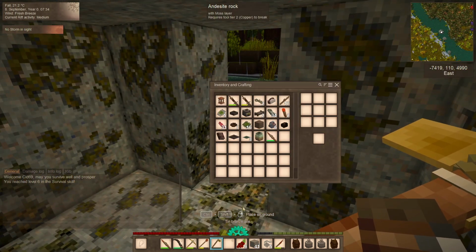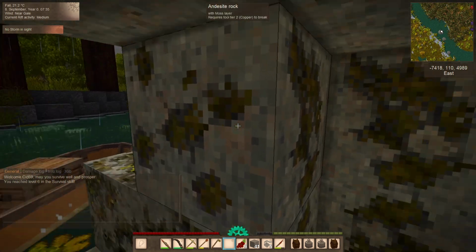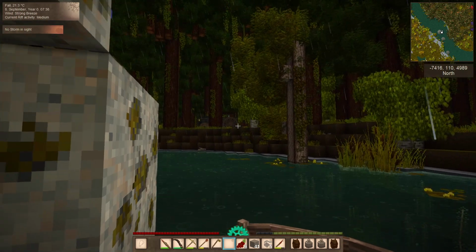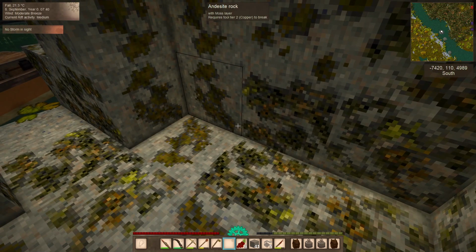Yeah, and I do not know what happened there. It reset me back to a little bit down the river. I've had to do this bit again. Well, I do know, oh hello, there's a trader there. I do know what happened, and what happened is my GPU overheated. So I left it for the evening.